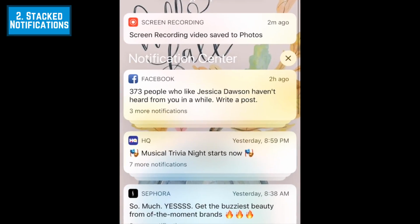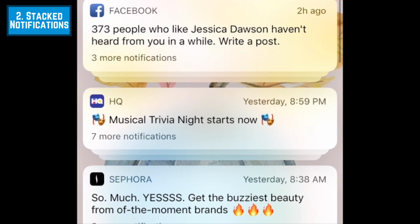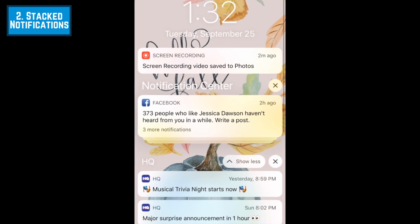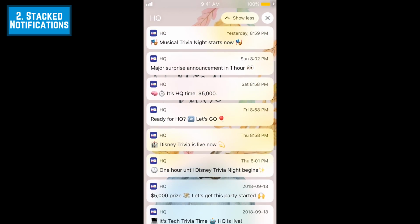On your lock screen, notifications from the same app will be stacked in order to keep your alerts more organized. Tap a stack of notifications to expand the stack and see individual notifications.